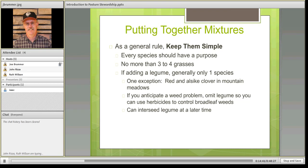One thing to consider is if you're planting a new field and you anticipate a weed problem, you want to omit the legume so you can potentially use herbicides to control any broadleaf weeds. When we plant grass legume mixes, there are no labeled herbicides that we can use when we plant grasses and legumes together. You always interseed that legume at a later time once you get the grasses going, and so they're competing against the weeds.